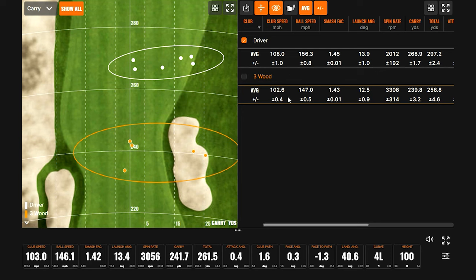But spin rate was good too. It is kind of funny that your driver dispersion was so good that it's better than the three wood dispersion. Now the hybrid. Let's see what the hybrid dispersion looks like, if it's going to match the driver. Okay.